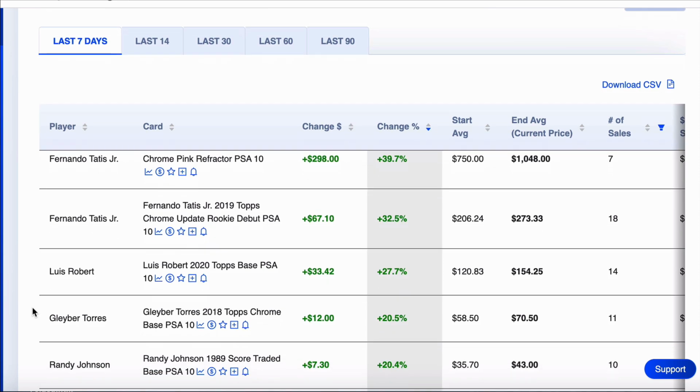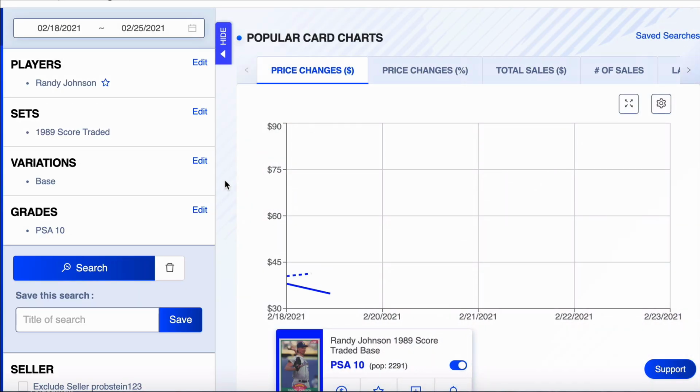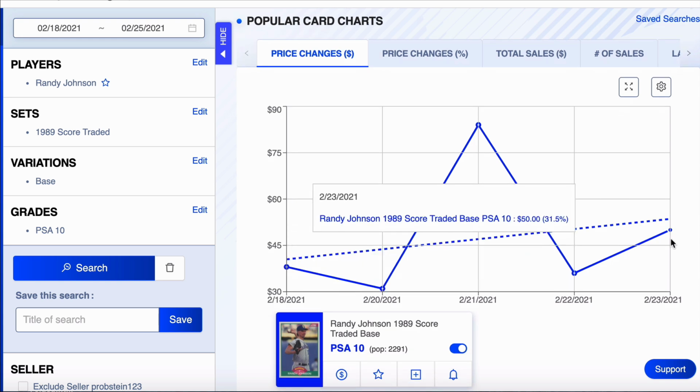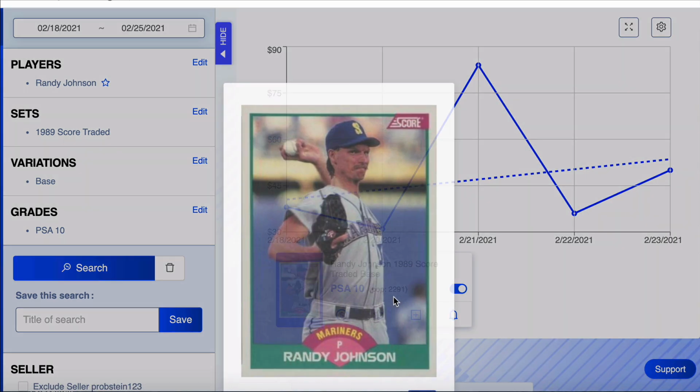All right, next, Randy Johnson, 1989 Score Traded, up 20.4%. Randy's been on the charts for at least a few weeks now, I think. Oh, interesting though. Kind of a little deceiving. This card was $38 to start the week. Had a high sale of 84, then went back down to 36, and then 50. Pop count of 2291.